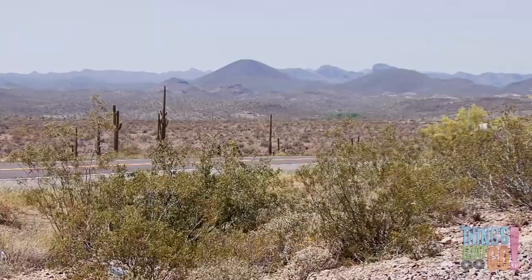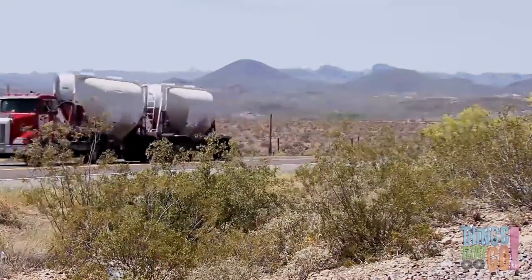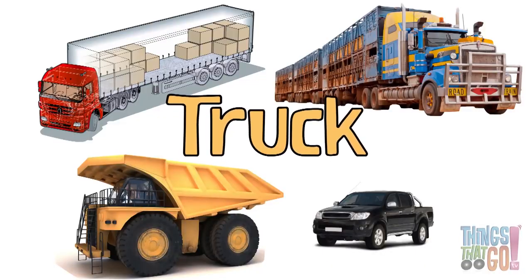Did you know, in some countries, they call trucks lorries? Now you know that the word truck can be used to describe lots of different tough vehicles.